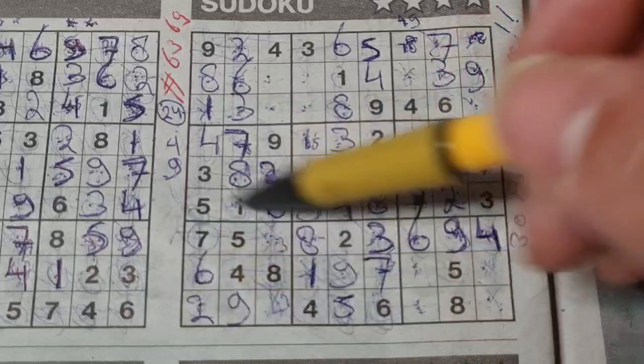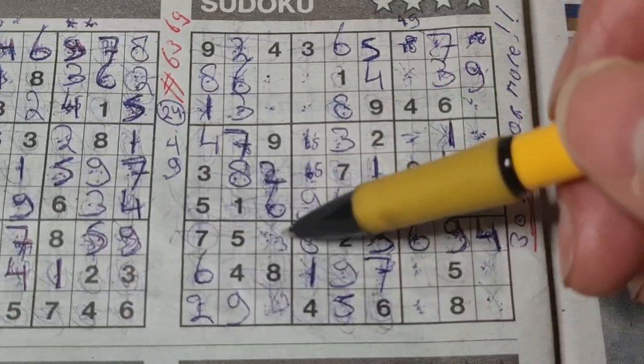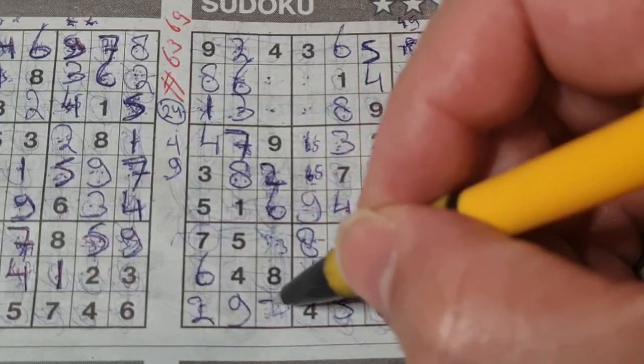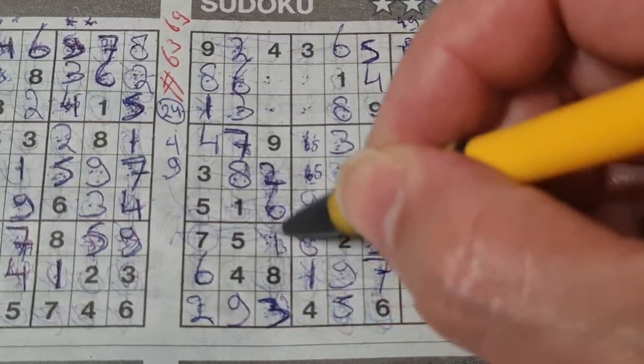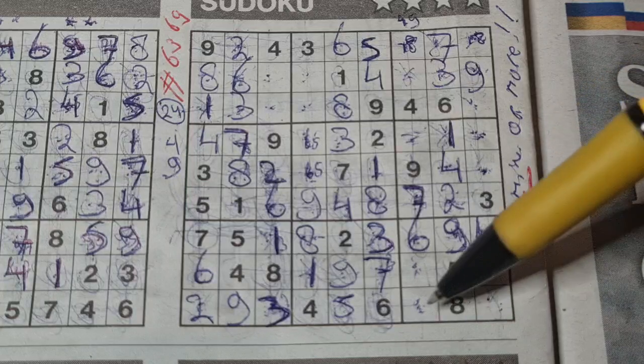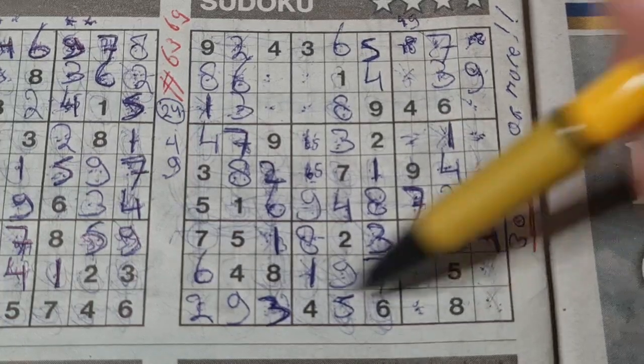2 numbers left in this big square. The 1 is missing. 1 and a 3. We have a 3 in this row. No 3 there. 3 should be here. And the 1 goes there. 1 and a 7. Yeah, 2 missing numbers in the last row.